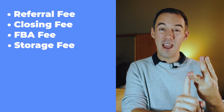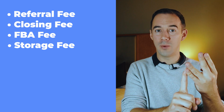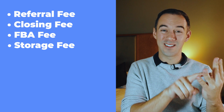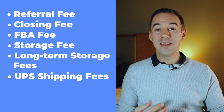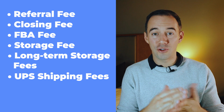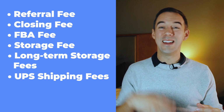And then with FBA fees, you might have storage fees as well, or you will have because you're storing in Amazon's warehouses. And FBA fees are based on the size of the product, and that's to get it to the customer. And then also as well, you might have long-term storage fees, UPS shipping fees. There are a lot of fees in, should we say, the whole of this game. And understanding that fee structure is super, super important, because otherwise what you think might be profitable is not actually.